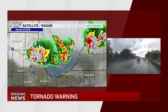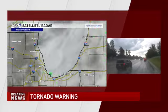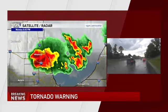We've got folks at Wrigley Field right now waiting for the Cubs game to start. They're not seating them because of this bad weather. So of course, they're trying to stay safe.